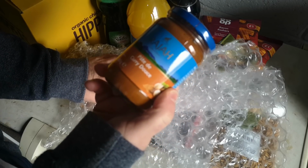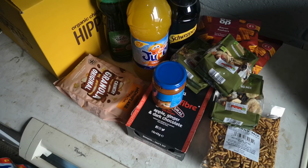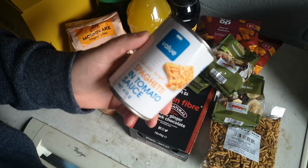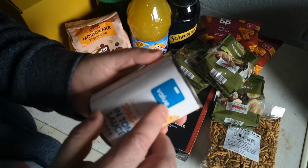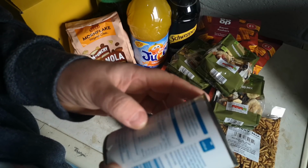Mild curry paste. Two of those. De-identified spaghetti in tomato sauce. And it really is de-identified, actually. They've got a kind of value label. It looks like this label's stuck over the top of something else.